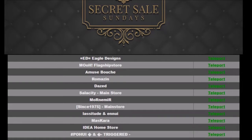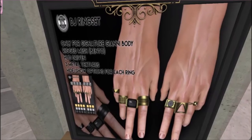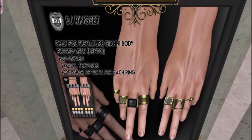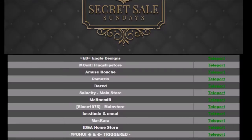Next we have Since 1975. Looks like men's rings. So these are bento rings. Yep. As you can see right there, they are only for a signature Gianni body. Okay, let's see what's next.